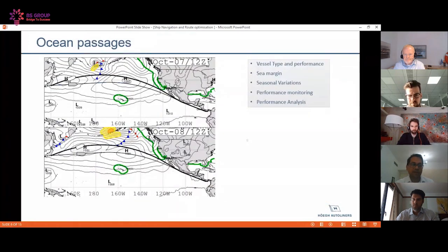Next slide, please. Well, I will not go into much detail with this slide because you have spoken a lot on this. The main highlight is that this is again an optimal weather routing scenario, where the dark line shows what is preferred over the other, and it depends on the vessel type, the sea margin experience, the seasonal variations, and how we monitor the performance, analyze and implement on board. Next slide, please.